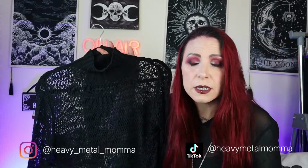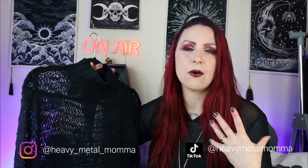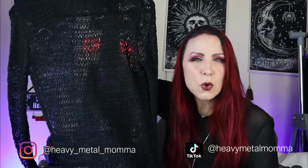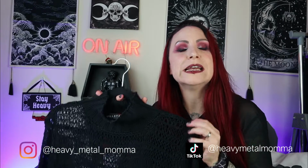If you wanted to, you could wear it with nothing underneath. You'd probably be arrested, but it's beautiful. It's different to a sheer mesh dress, or a fishnet dress. But it's gorgeous, really different. I was expecting it to be a thick chunky knit, and it's not. It's much finer than that, and I'm living for it. Absolutely love it. So that is Rebecca's Rage knit dress in a size small.